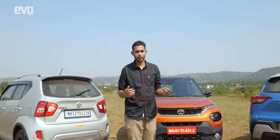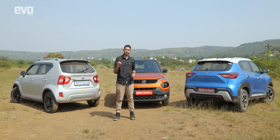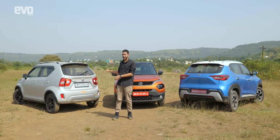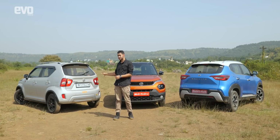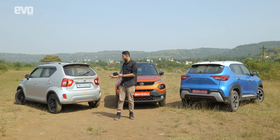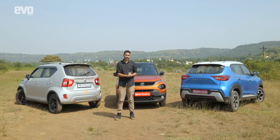Now, having driven all three cars throughout the day, what have we come to establish? Well, if you're after SUV credentials, I strongly recommend that you write off the Suzuki Ignis. Now, this is a fun-to-drive hatchback, but that's what it is. It is in all essence a hatchback. It comes with a lot of limitations, especially with the space on the inside, the ground clearance, and even the ride. It isn't as plush or as giving as these two that we have here.